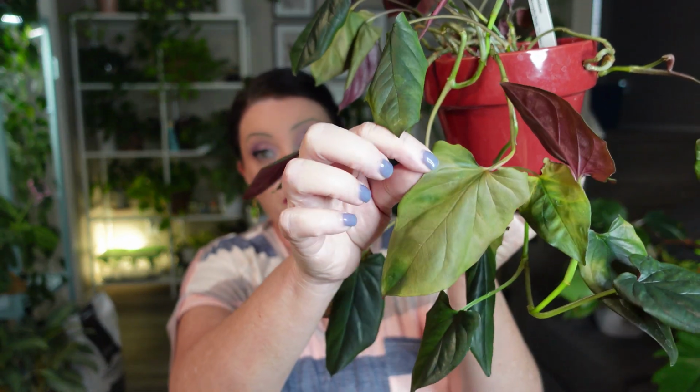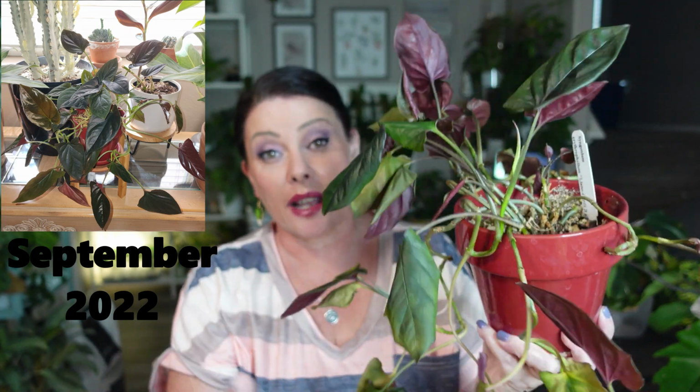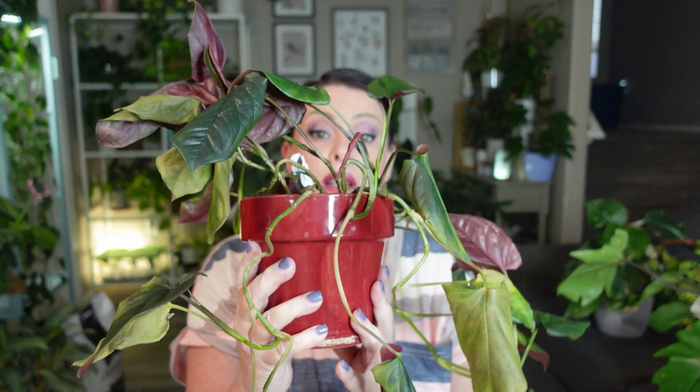It was doing so well, and then all of a sudden it just started getting all these yellow leaves, and it just looks really sad. I'll show you a picture of when I first got it. I'll show you a picture of what it was looking like, and then within a few days the plant just declined and now it looks like this. So I did have an outbreak of spider mites on this side of the room, and I didn't see any spider mites on this plant. Usually the spider mites don't attack my Syngonium, so I'm not sure what happened to this plant, but it's making me so sad.